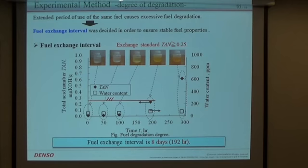We estimated the most degraded diesel oil condition in the field to be a total acid number of 0.25. In this study, we changed the fuel to keep total acid number below 0.25. We analyzed fuel degradation against test time. The result of analysis is shown on this slide. Accordingly, we decided to change the fuel within 8 days.